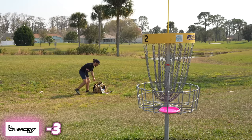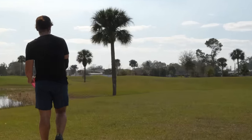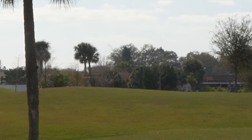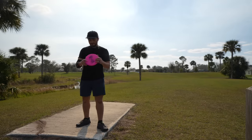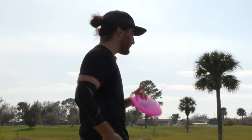Let's go, good birdie. All right, looks like about 250, dead ahead of us. I think just throw the Nuno again. Pretty similar shot, except instead of aiming at the basket, just aim 20 feet to the right, and I think it's pretty perfect. This disc is all right. It's interesting. They all just have a bit of a pop top, which is kind of weird.